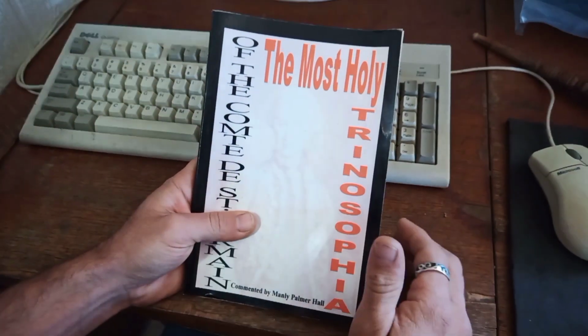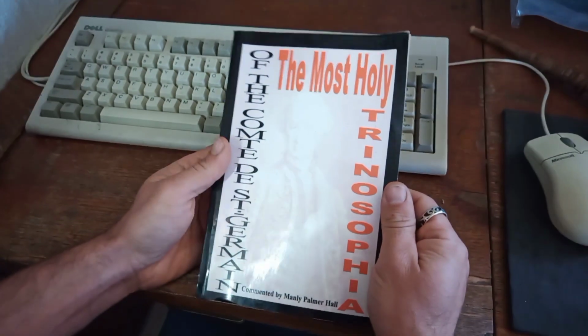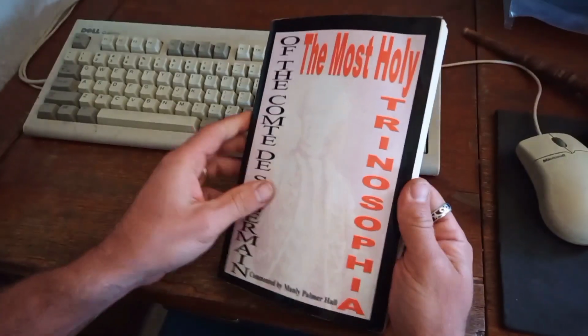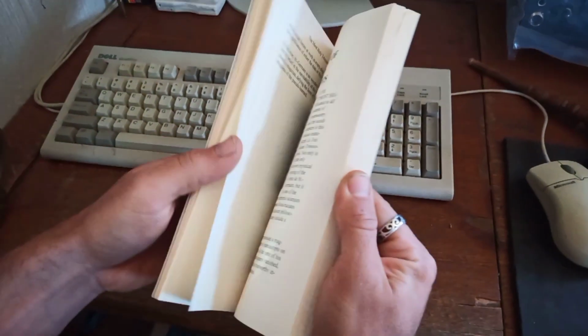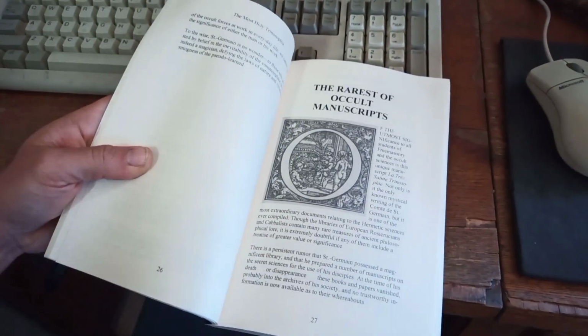These people had all kinds of weird Egyptian stuff all over their house, but they also had weird Hebrew stuff all over their house. But it's not religious Jewish stuff. So I wanted to just take a peek at this book with you guys before I throw it away. After you get past the foreword here. Oh yeah, this is the rarest of occult manuscripts.